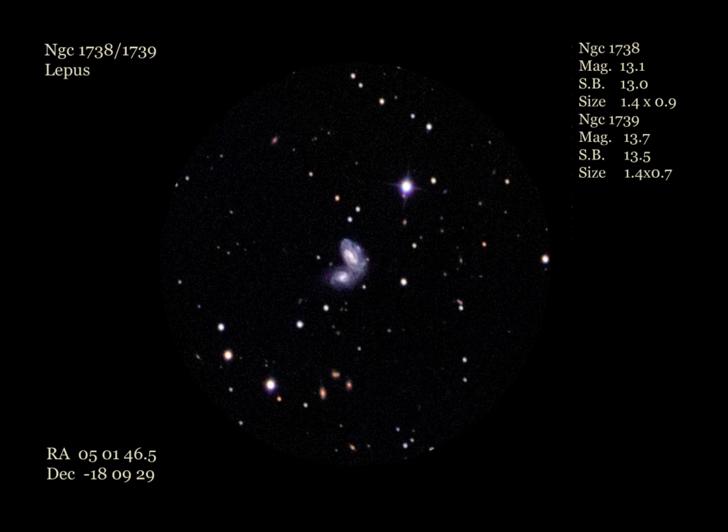The fainter NGC 1739 is attached to 1738's southeast edge, giving the galaxies a butterfly look. The oval disk of 1739 goes pretty much west to east. With the 5.5mm ultra-wide field eyepiece, 1739 showed us an oblong glow with a slightly brighter roundish core. Overall, these two interacting galaxies make for a wonderful view in large telescopes and dark skies. Winter butterfly.